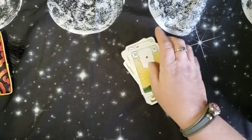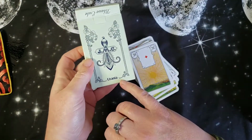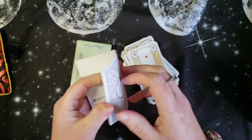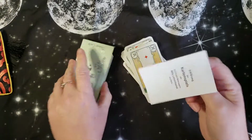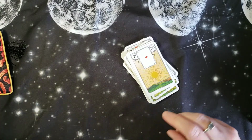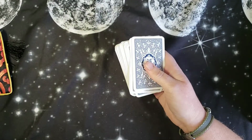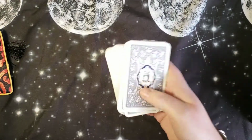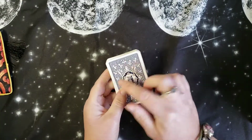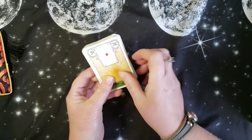And I'll show you the box. It's by Urania, and it comes with a very, very basic book. And I don't think it's in English. No, it's in German. But that's okay, because there's plenty of books out there. So Blue Owl, not to be confused with Blue Bird. Blue Bird is different. This is Blue Owl Lenormand. There's also a Red Owl, and I want to get that one. The Red Owl Lenormand has the exact same, but it's in red. And then they have little poems where the card inserts are.